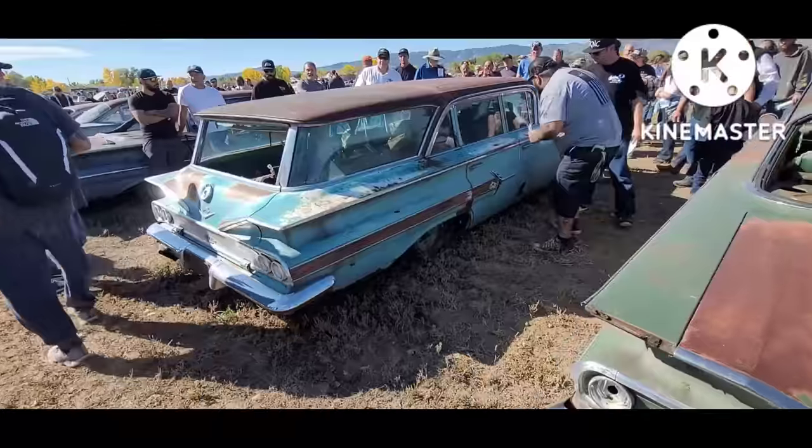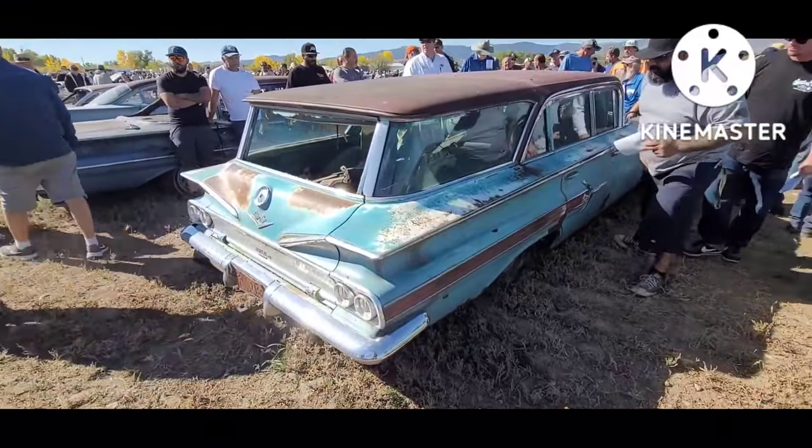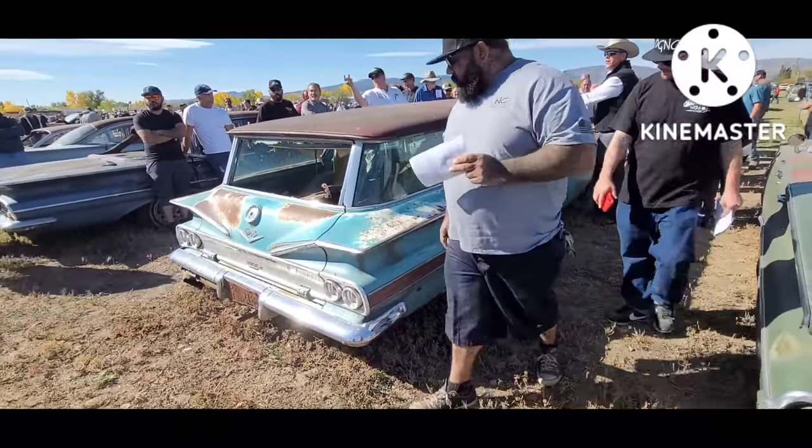256. And here, four-door wagon, lot 83R, bill of sale. Hey, look at the wagon, boys. Old Wyoming plates on the back.